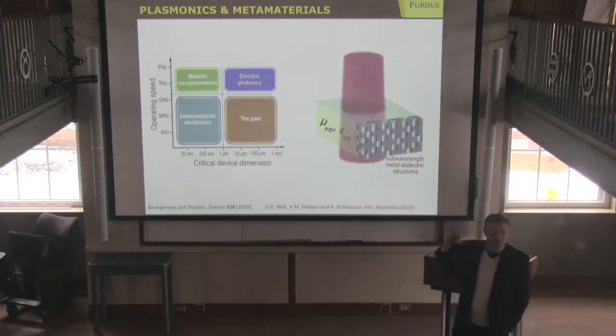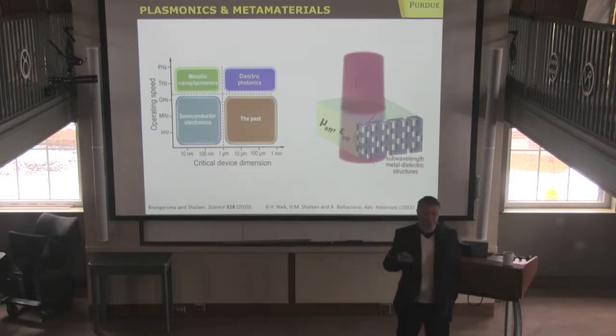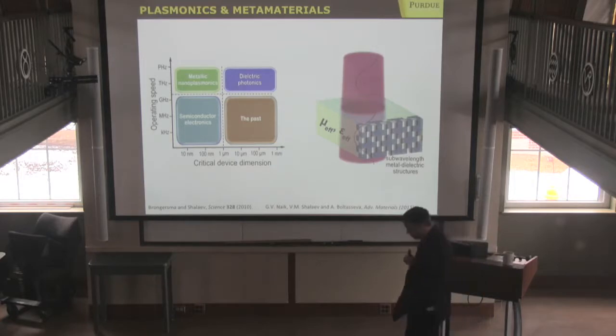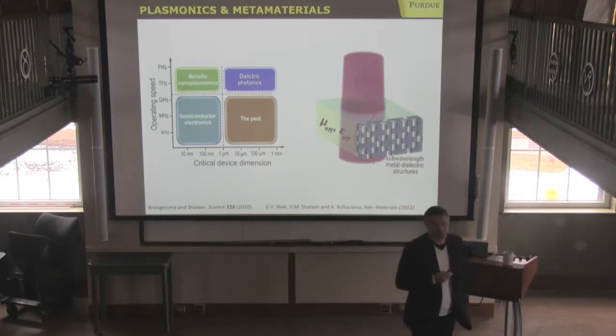Another example is negative refractive index, which happens when both epsilon and mu are negative. In this case, it turns out that the phase velocity counterpropagates the flux of energy. So many unusual properties, which, as always when you have nice physics, result in beautiful, at least potentially important, applications. That's what metamaterials are about.